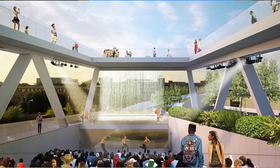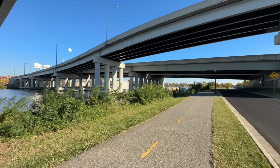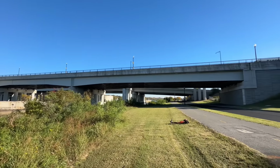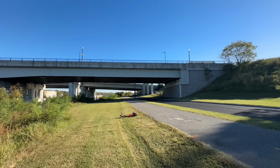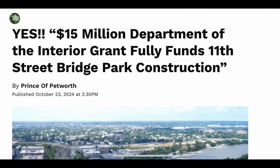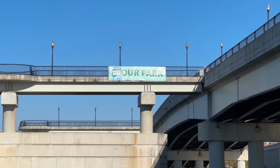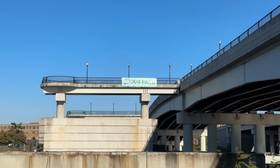But what's remarkable is how deeply the community has been involved in its design. Residents had a say in every detail, ensuring it would reflect the values and needs of those who live here. With the recent $15 million grant, the project has officially met its $92 million budget and is set to open up in the summer of 2027. This park will be a game changer for the neighborhood, creating new connections, both literally and figuratively.